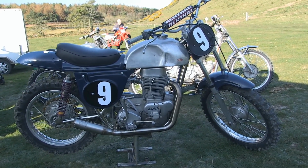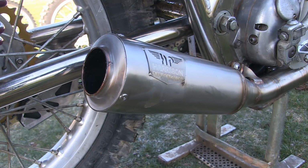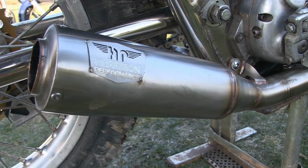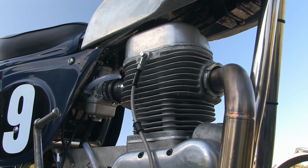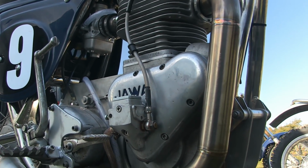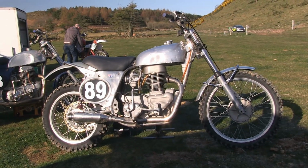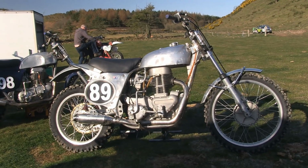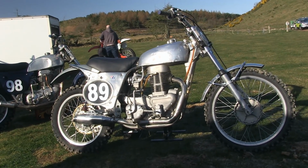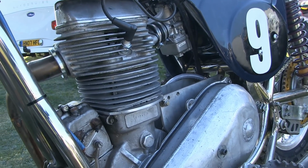Okay, next up we're going to move to the Jawa collection of the Bell family. Now the Bell brothers and Father Mike all race these superb Jawa machines, and don't let these engines fool you that they look old-fashioned. These bikes are remarkably fast on the racetrack, which you will soon see if you continue to watch the racing from this event here on my YouTube channel.